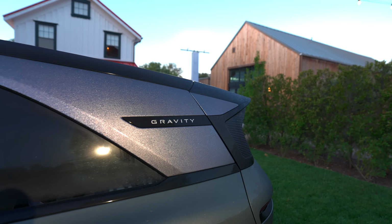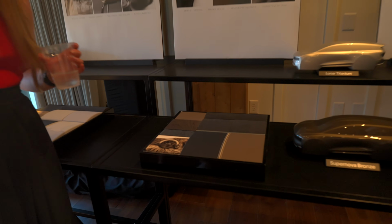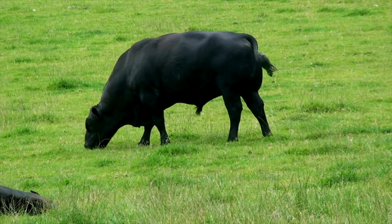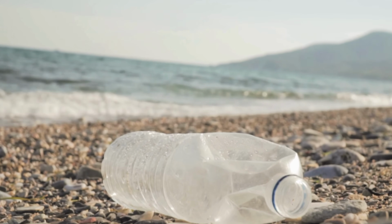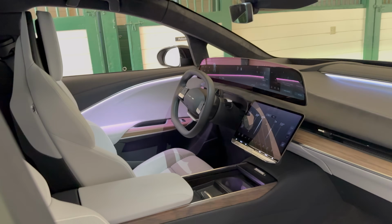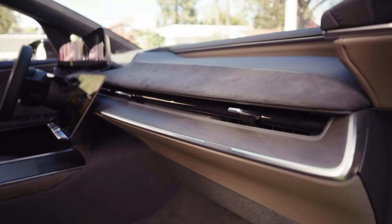The Lucid Gravity is very expensive, but behind the price tag is a commitment to sustainability. They use waste soybean byproducts, leather from grass-fed bulls, and a rear surface made entirely from recyclable materials. It's all about turning waste into something beautiful. It looks beautiful. RGB lighting in here. That walnut wood throughout the entire interior is awesome.